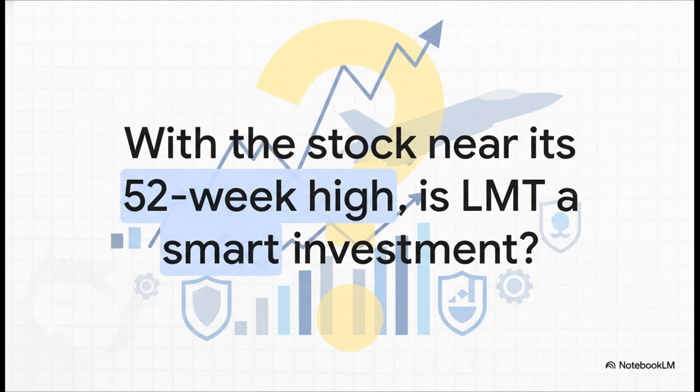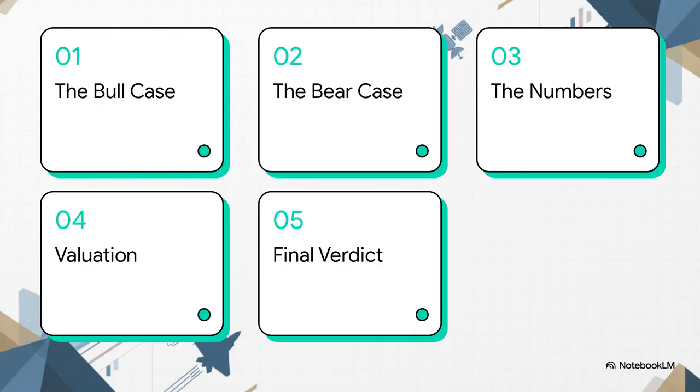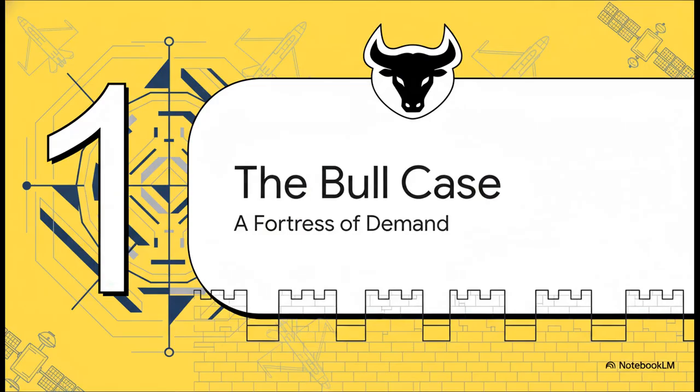So the huge question we have to answer today is this. With the stock price already way up here, is all the good news already baked in, or is there actually still room for this thing to run? So here's how we're going to figure it out. First, we're going to build the bull case. That's the argument for why this stock is a fantastic buy. Then, we're going to play devil's advocate and hit you with the bear case, all the hidden risks that could really hurt investors. After that, we'll let the financial data settle the debate, figure out a valuation, and then we'll deliver our final verdict.